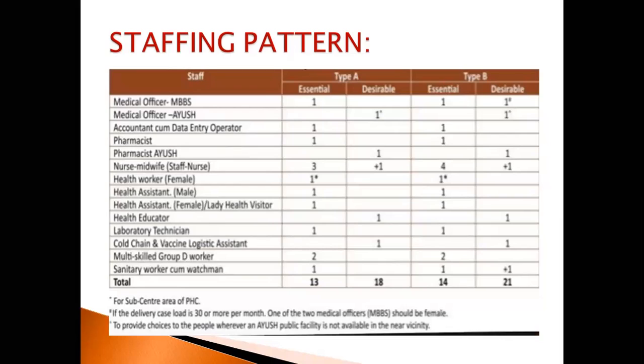Don't be confused with desirable. Desirable means it is something which the government is trying to achieve. It might be there or it might not be there. But essential means it is compulsory, at least these staff should be there in the primary health center, or even in the other centers, like the sub center. So essential means it is compulsory that it should be there. Are you clear with this?